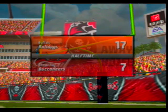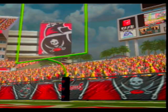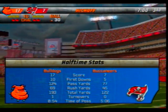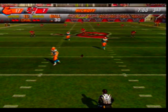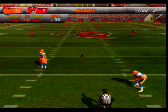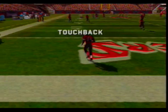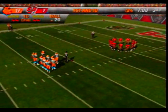That's the end of the second quarter with the score Buffalo 17, Tampa Bay 7. We're ready to begin the third quarter of play. Henderson comes in to kick off. The kick sails out of the end zone. This is where you want to respond quickly, or this could turn into a battle for field position.